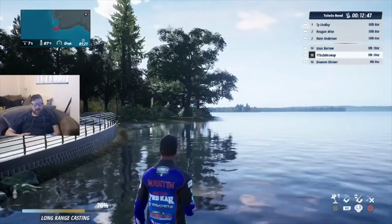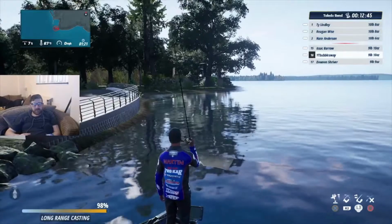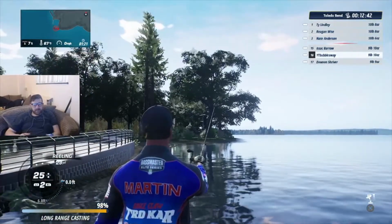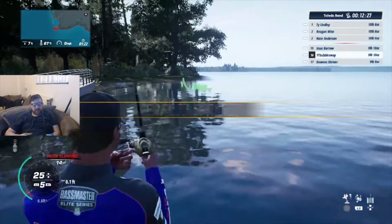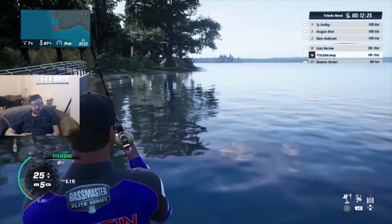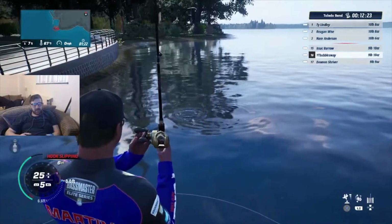I even took up the reel speed as well, up to reel speed 5, and yet I still kept missing that. It's nice as well, some of the fish sometimes, they light up a bit like a silvery colour under the water. Oh, there you go. I think that's the one that I wanted though. I slowed down for the other one.